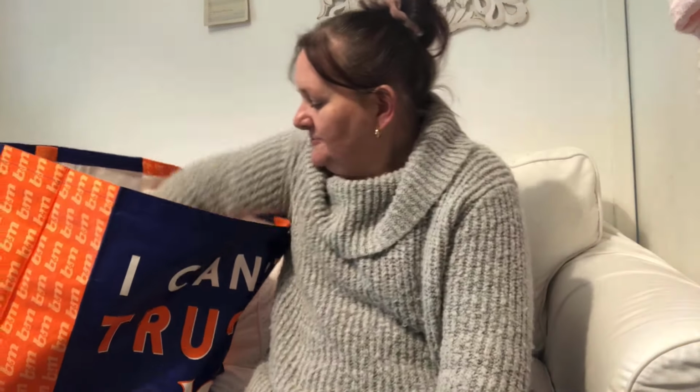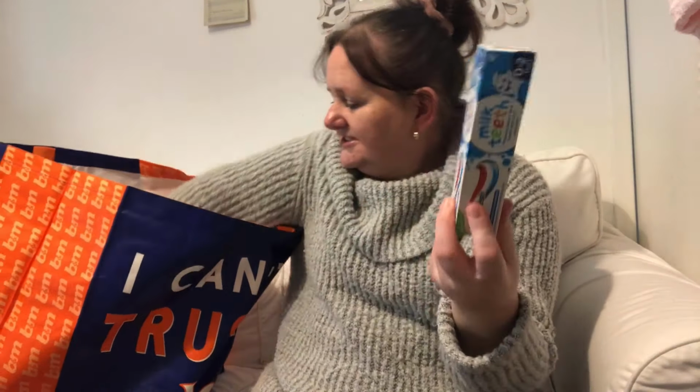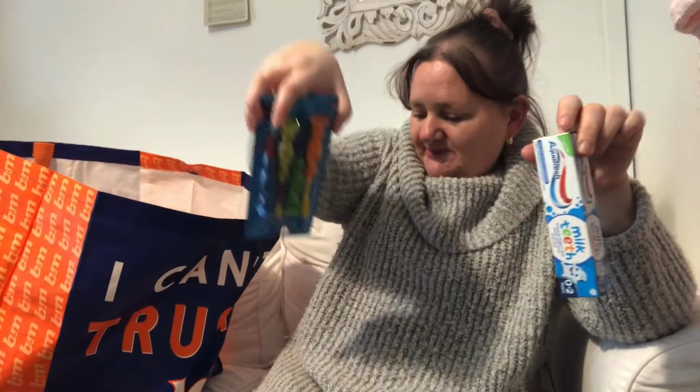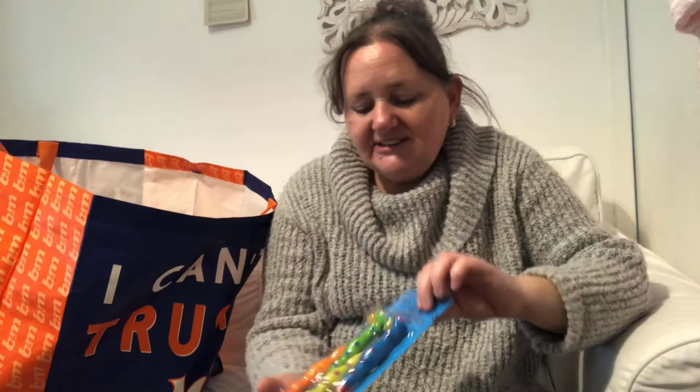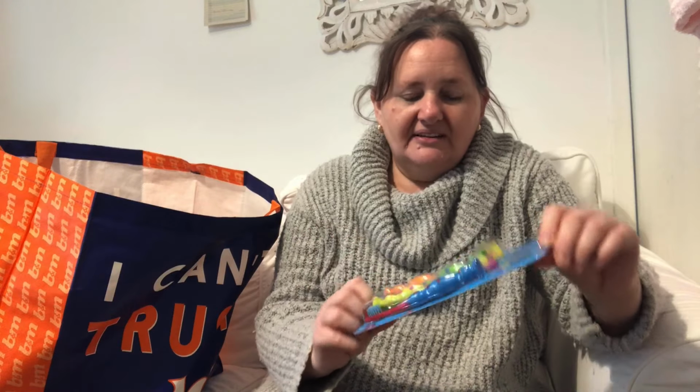Sanitizer, because we take that everywhere no matter where we're going. I've got my granddaughter some toothpaste. I was going to get them little flavoured toothpaste, but my granddaughter Munchkin gags at flavoured toothpaste, so we had to get just normal little milk teeth toothpaste. Did I need to buy all this? No, because you can get stuff like that over there, but as I said, they've got stuff they recognise from home. I bought little bits and pieces.